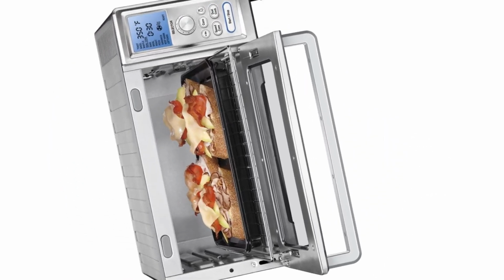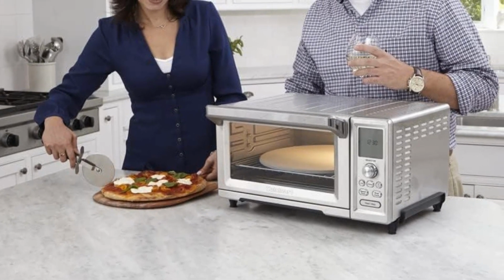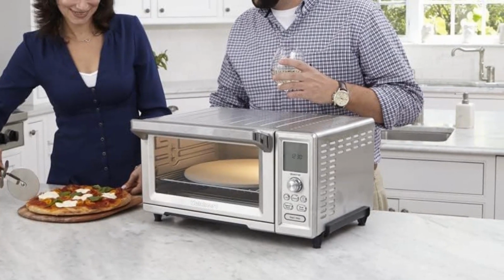Limited 3-year warranty, refer to the user manual for troubleshooting steps and questions surrounding warranty policies. This product is BPA free.